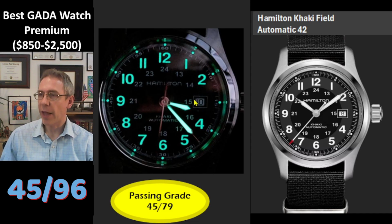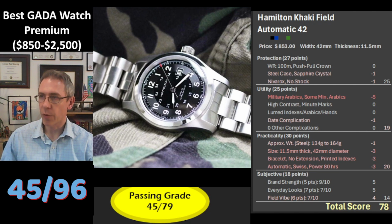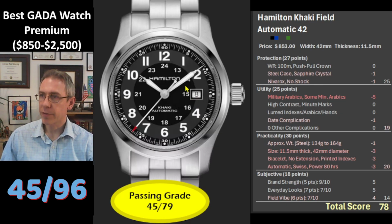The lume actually fades pretty quickly, just from my personal experience. It looks pretty good in this picture. No lume on the second. And yeah, that push-pull crown is a disappointment. The 42 looks weird because this date window is set in. You see the 15 is like pushed in.